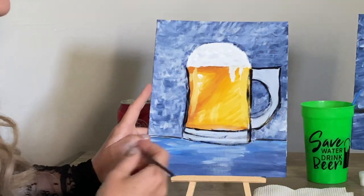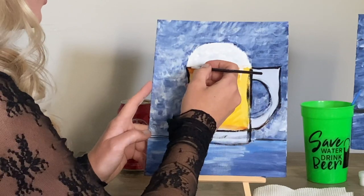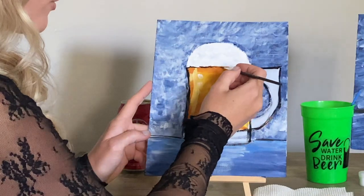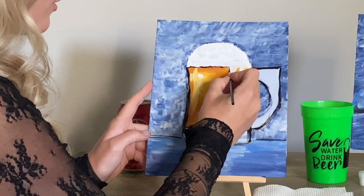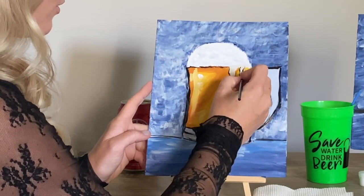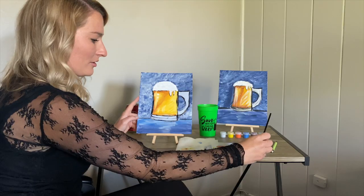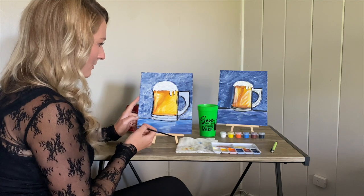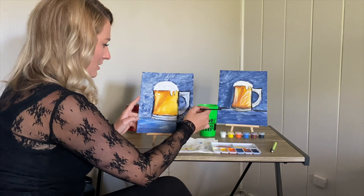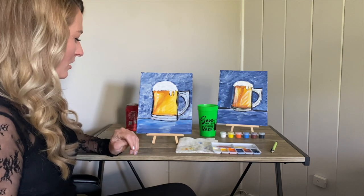Now here's the part where you have to be a little bit more steady with your hand. We're going to outline the bottom of the bubbles here and the rim at the top. You want to follow along that natural pattern that you gave the bubbles. A little bit of black goes a long way, so you can really get that done in one stroke. Then I'm going to add a little bit of accents inside the handle to give it more dimension. And that is essentially our piece.